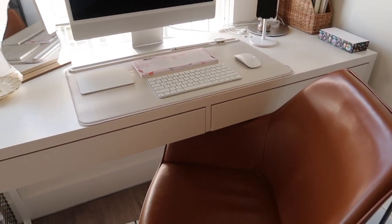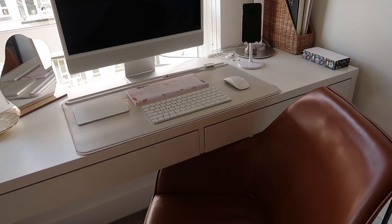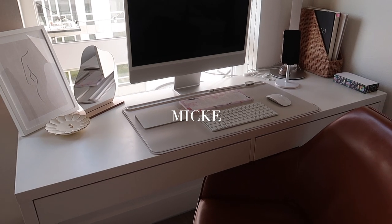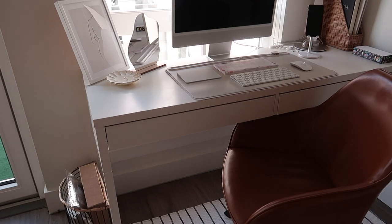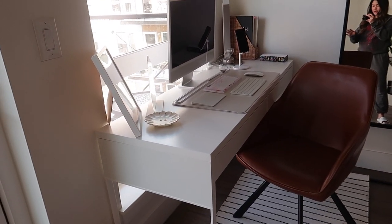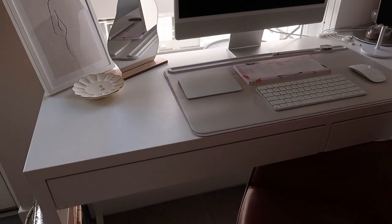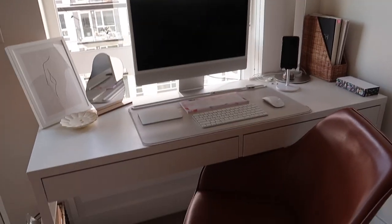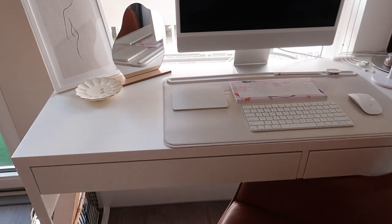The desk that I have, I believe it's called the Mickey. I'll make sure to link it down below and put the name up here on the screen. I got this in IKEA, and I chose it because I didn't really need an extremely big desk, but I like that this was more wide, and the only thing that mattered to me were the drawers. So yeah, basically that is my desk. It's from IKEA. This was pretty affordable as well.